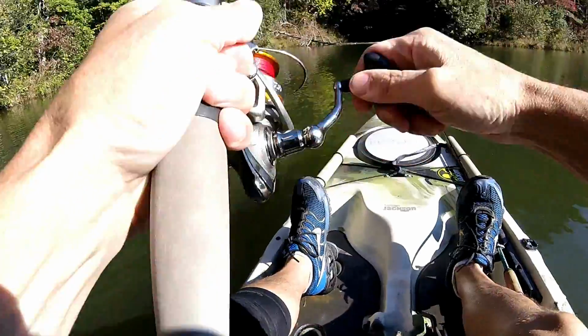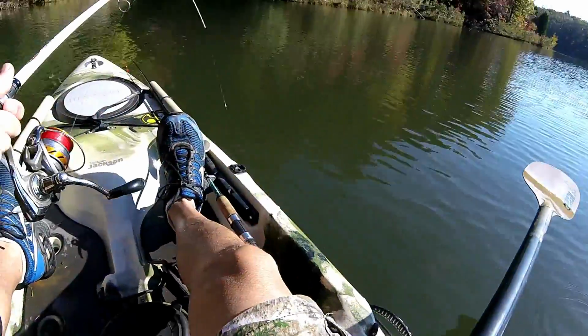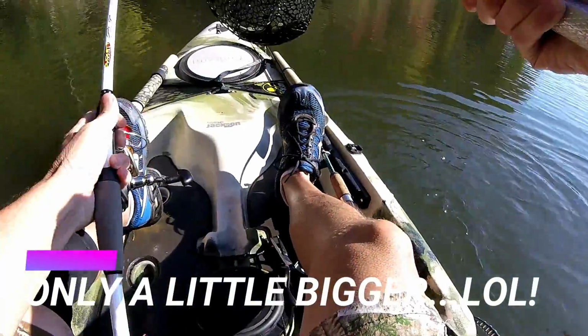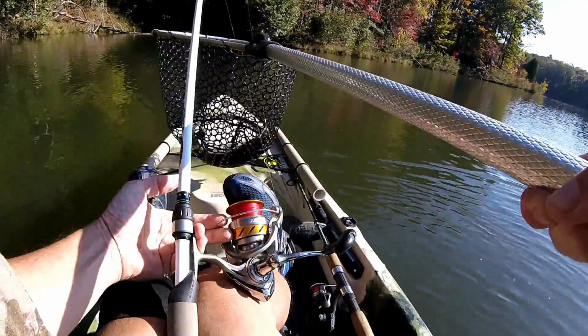Guys, these fish are a lot bigger. A lot bigger than yesterday. Look at that. Ooh, we're on to something, guys. I'm totally stoked we came over here today.